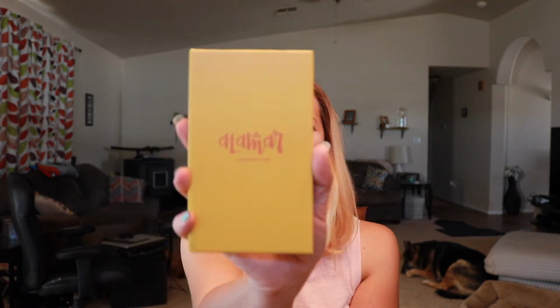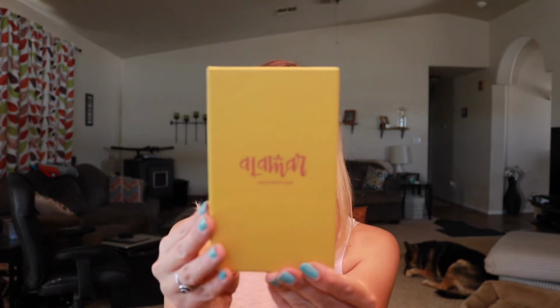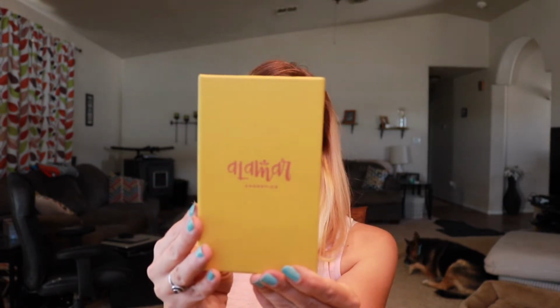All right, we got one more item in here. It is a palette, which I am so pumped about. This is from Alamar Cosmetics. This is the Reina del Caribe eyeshadow palette. I'm sure my husband will say I'm butchering the Spanish language. He's actually from the Caribbean. He's from the Dominican Republic, so I kind of have a little kindred spirit with this box.